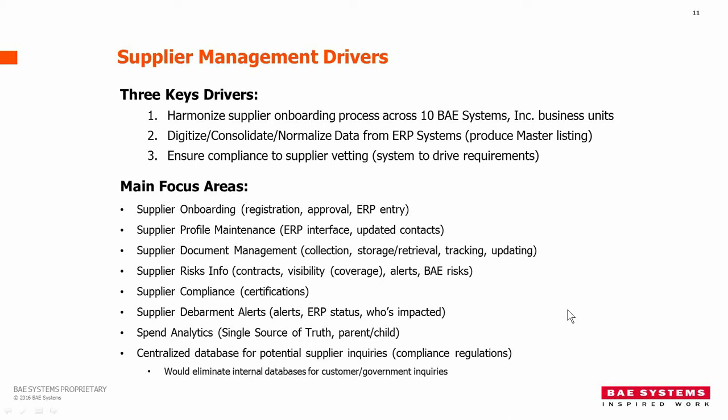And then this bottom section here really focuses around the main focus areas. We're not going to talk about them in detail, but debarment alerts, just as an example, was something that we really wanted to automate. So by linking HICS to the SAM.gov website, that interface is regularly searching for debarments, and if it finds one, then it alerts us of a potential match. So this reduces the manual labor of looking for those debarments, but more importantly, it allows us to react quickly when something does occur.